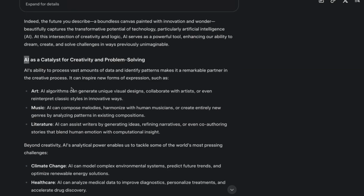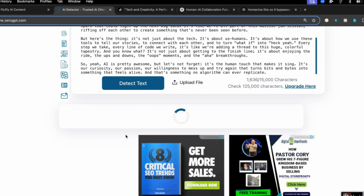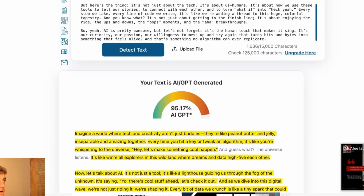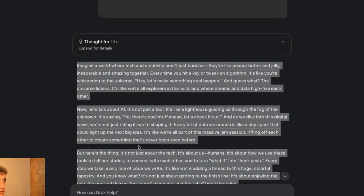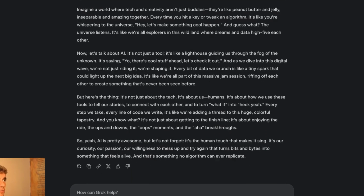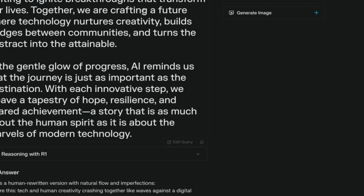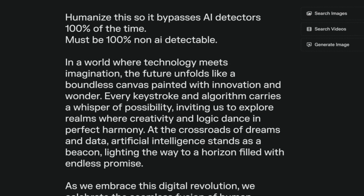So you've got the content back here. Let's grab this now. Here we go. Plug this in and compare, and that's come out at 95%. So actually the normal version of Grok performed better than the thought process. I mean, Grok came out first with just normal mode, ChatGPT o3 Mini came out second, and DeepSeek again didn't pass any of these.